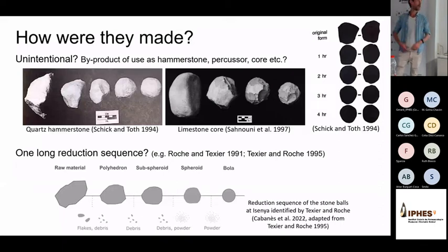For at least limestone, these pieces are just an unintentional byproduct of their use as some sort of expedient core reduction strategy. Over time, as cores become closer to exhausted, the edge angle increases, so we could end up with a sort of more rounded shape. And you can see an experiment of that there.